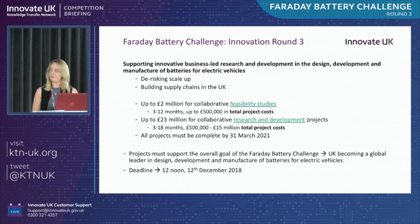So we've got up to £2 million available for feasibility studies. These can be 3 to 12 months and up to £500,000 in total project costs. So that's the total cost of the project, including match funding from business. The grant available would be lower than that.